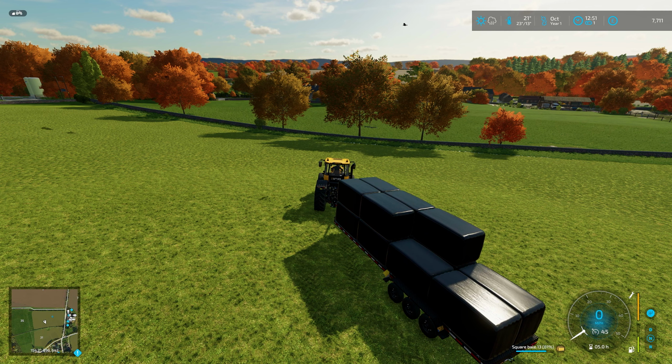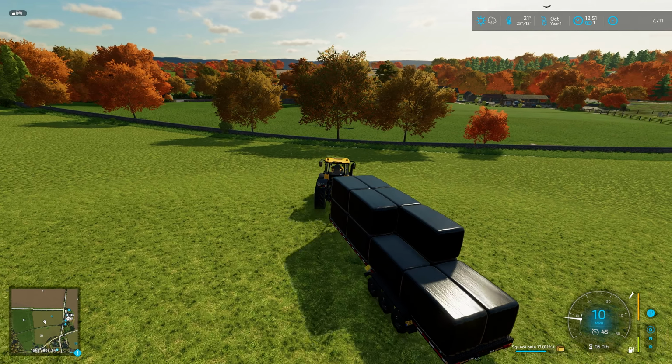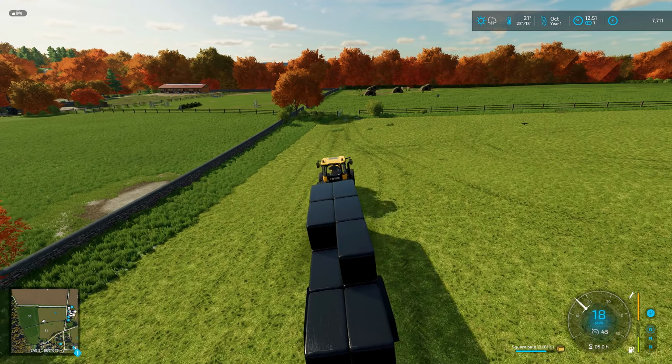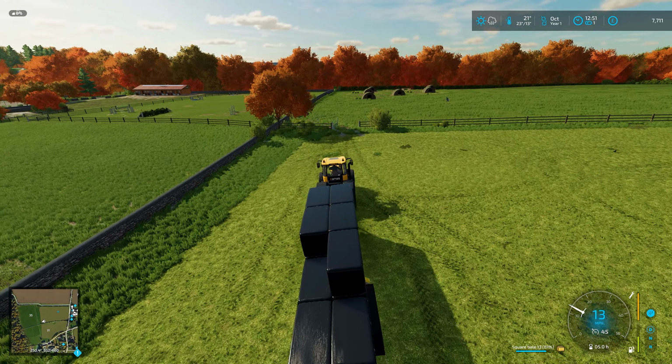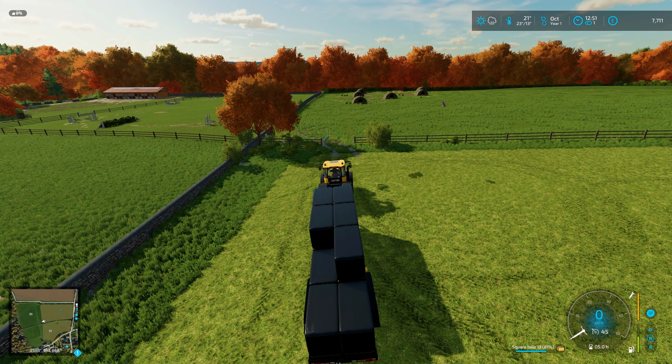I don't understand that. All I can think is it is precision farming, because it's like wintertime or heading into wintertime. It's affecting the grass. Does it do that? I must admit I've not done much with precision farming. If you've done more and you know, any help would be appreciated. Please drop it in the comments below.